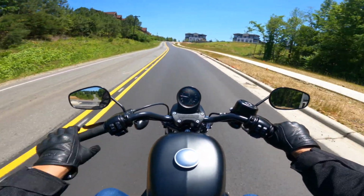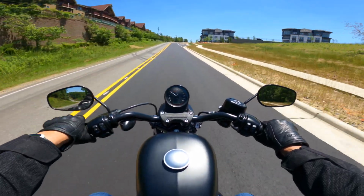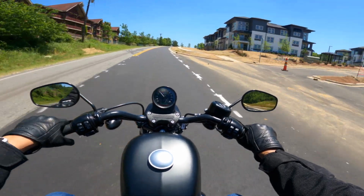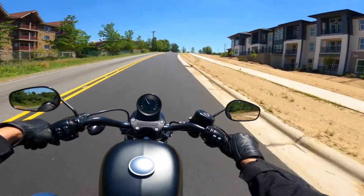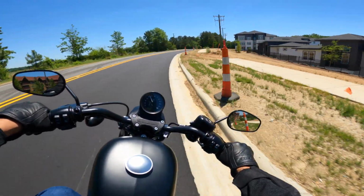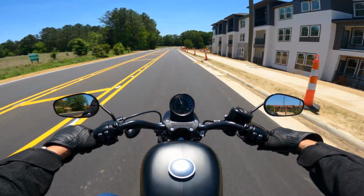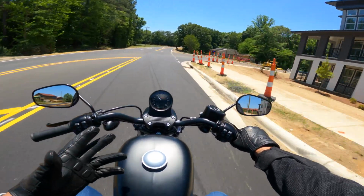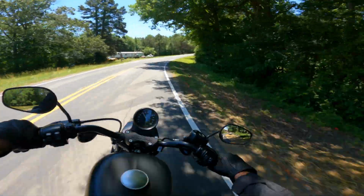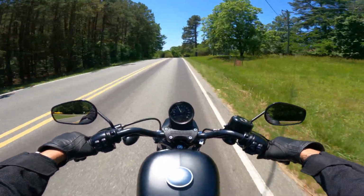Now, just so we can create a base point, I myself am 6 foot tall and I weigh over 200 pounds. We're not going to say the exact weight, but I got some weight on me. We're headed uphill on this Iron 883, and I feel like I have plenty of power to get uphill on it. The lean angle on this bike it's good. I have seen better as far as the lean angle, or feeling more comfortable on some of the other bikes as far as how far I can lean them over.